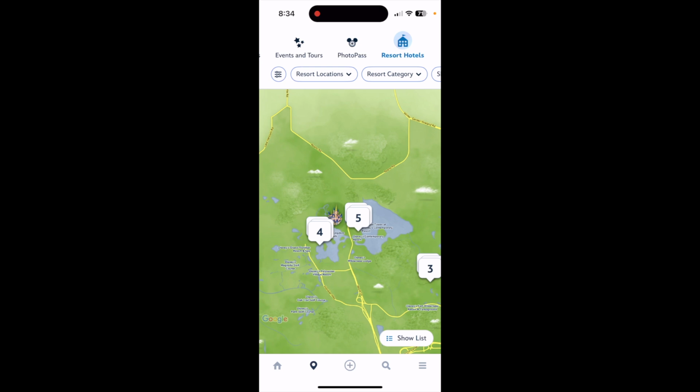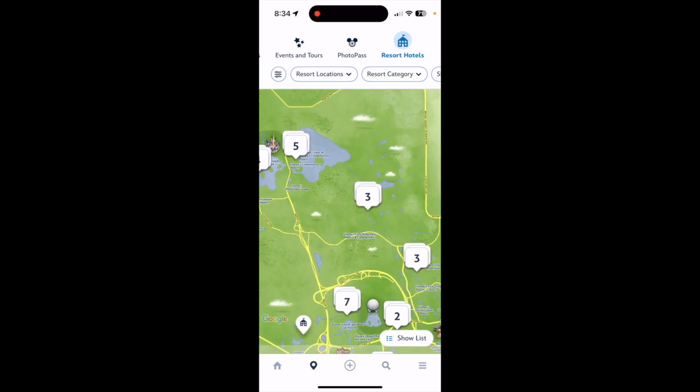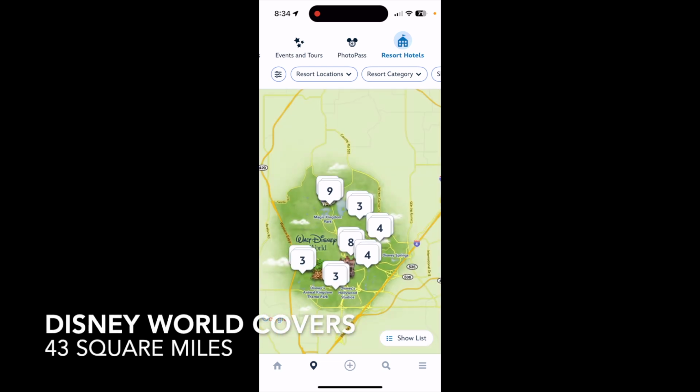Let's take a look at Walt Disney World. Oftentimes, I have people that ask me about the different parks that are at Walt Disney World, the distance between parks, resort locations, and so I wanted to show you a little bit of the overview map of Walt Disney World. So, as you scroll all the way out, you can see that Walt Disney World takes up a massive amount of space here.